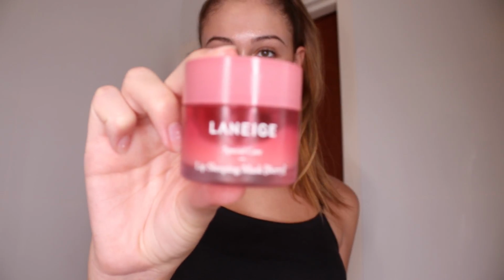So next up is lip mask. Now this is the best lip mask in the world by Laneige. It is their lip sleeping mask. I cannot survive without putting this on my lips at night.